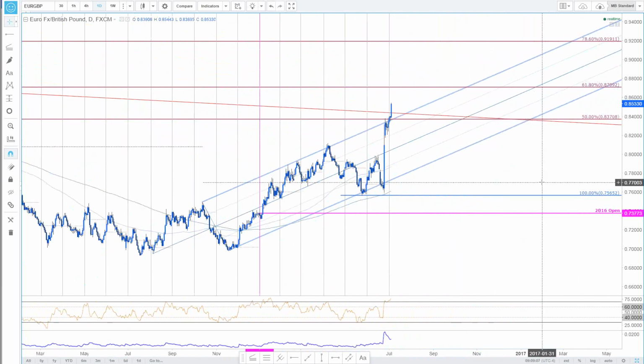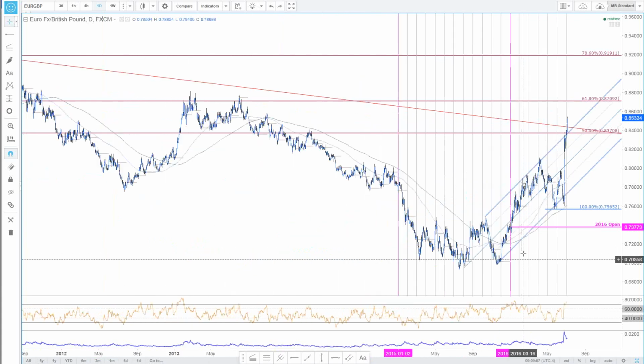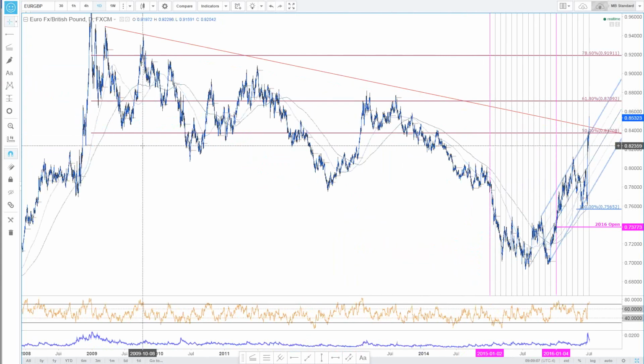So if we close above this region, momentum is in an overbought condition, never a time to try to fade anything. In fact, this is when the market has the most push behind it. So on this stretch, guys, I really wouldn't be surprised if we move into 87, the 618 key retracement of that major decline.